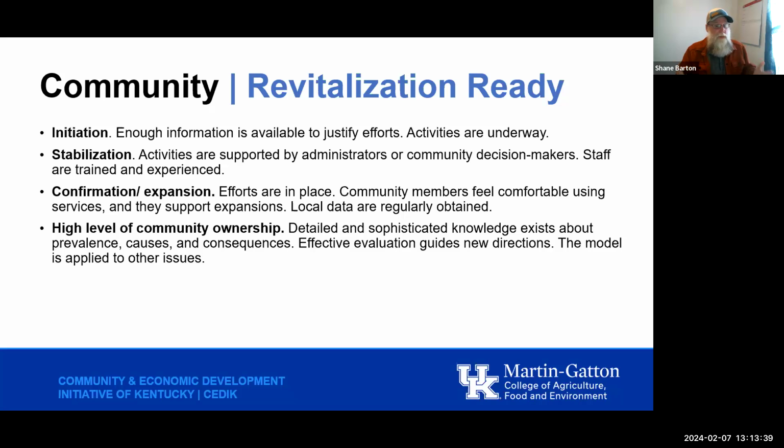As those activities stabilize, we move into the next phase. And this is where those activities are supported by your formal leadership, the county judge executive or the mayor or other elected leaders, executive directors of nonprofits that have some influence or resources to invest, or the administrators of other organizations, or those broad community leaders. This is when we start to see staff get involved, really meaning that the municipality or those nonprofits or quasi-governmental organizations are taking it seriously, that staff are being trained and they're being deployed to address the issue.